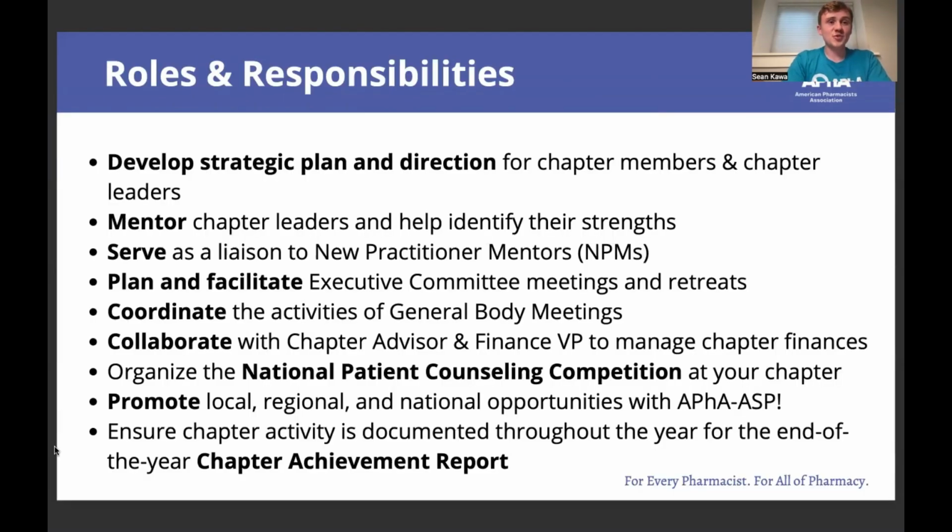Next, we're going to talk about the roles and responsibilities associated with your position. If you're stepping into the role of president, you are serving as the principal organizer for your chapter. If you're stepping into the role as president-elect, you're going to be using the next year to learn about how to be in this position and serve in this position effectively. On this screen here, we list out several different responsibilities that serve as the core principles that you should adhere to throughout your time within the position.